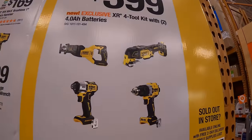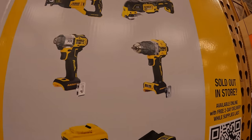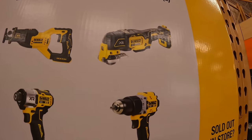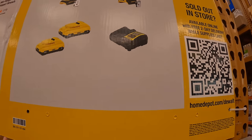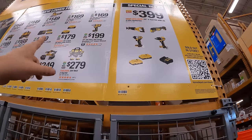$399 for this 4-tool combo kit, DCF845 XR impact driver, new XR compact hammer drill, XR oscillating tool, full-size reciprocating saw, 2 4-amp-hour batteries with 21700 cells, and a 4-amp charger. And I'm pretty sure that comes with the bag. So that's going on right now.